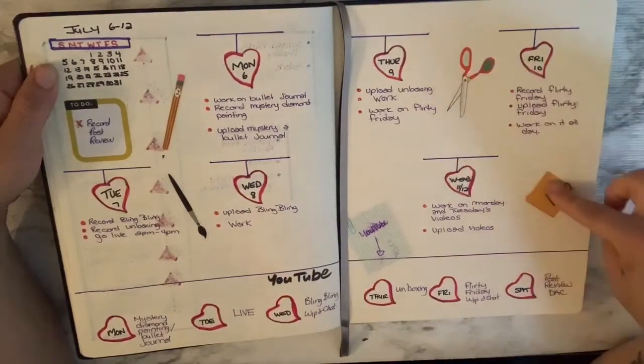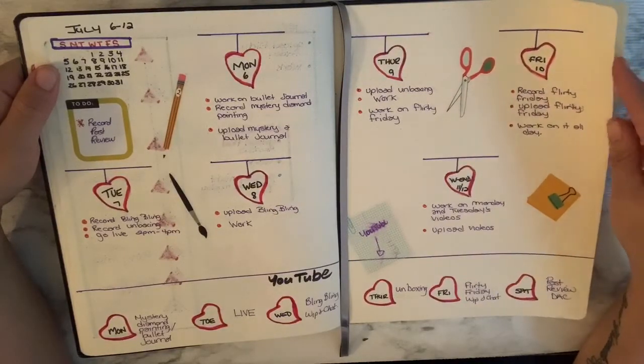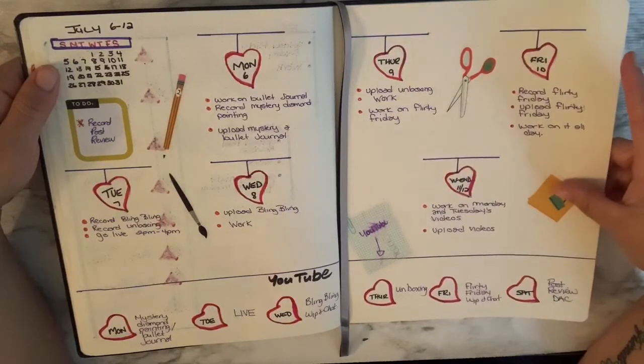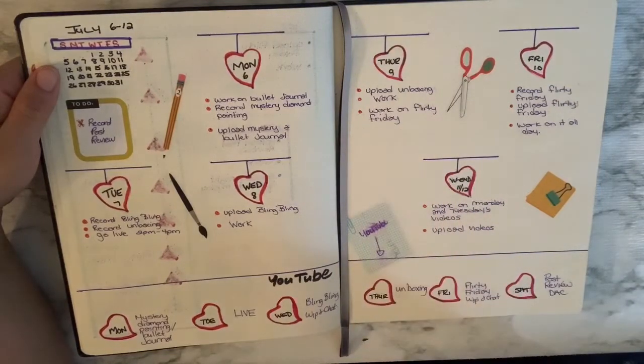And I used stickers representing drawing and painting, just because. And then I smudged this one, so obviously the sticker did not take well to the pen.